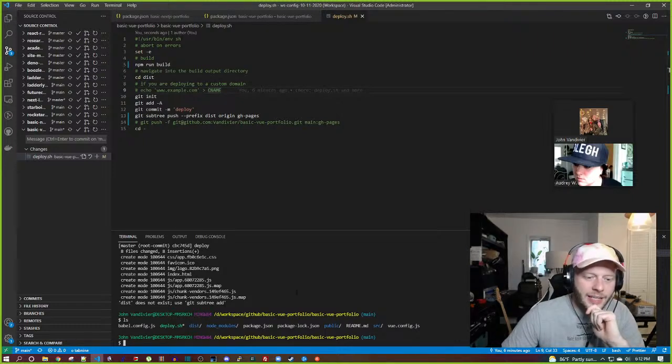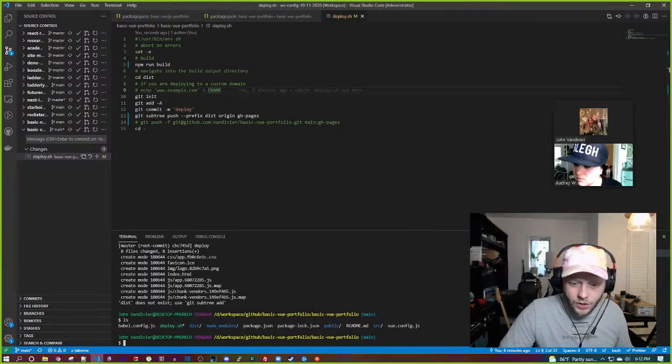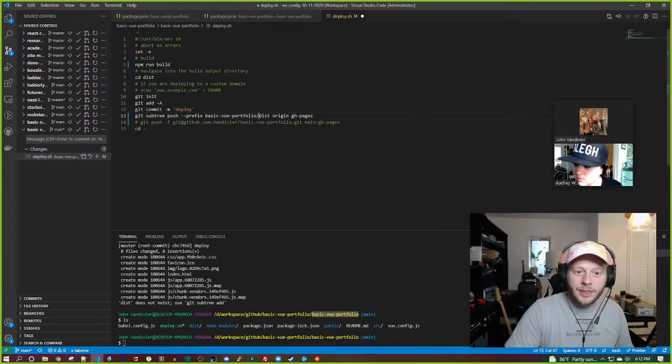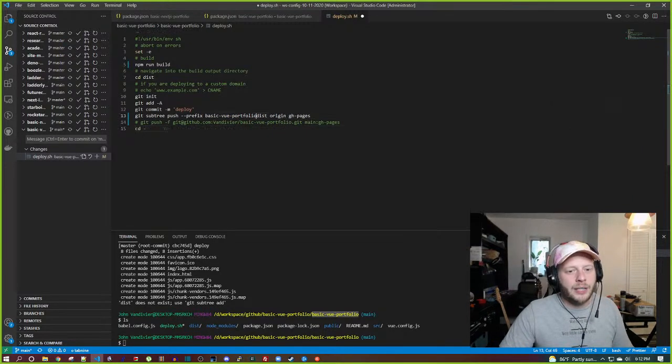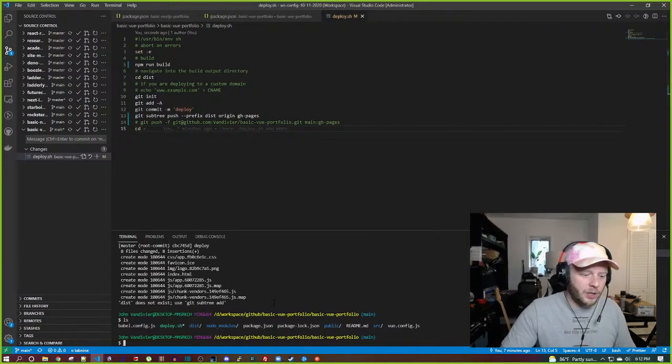Okay, so dist is here, but I think it's because we're not at the top level. So it's technically not called dist. That makes sense to y'all, right? It's technically called basic view portfolio / dist. So I'm going to control Z, and I'm going to move everything up a level. It's kind of rough. I'm going to make a backup branch in case this doesn't work.